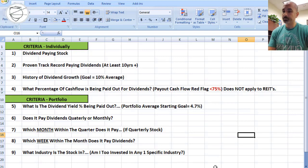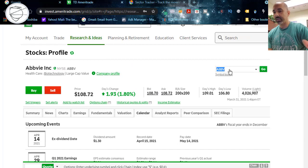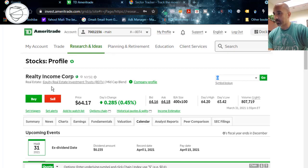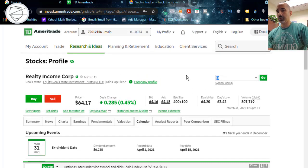The way you determine whether or not it's a REIT: again, stock symbol O, go here, Realty Income. It tells you right there. It's a REIT, R-E-I-T, Equity Real Estate Investment Trust. It's not a secret. Those tend to pay out the majority of their profits or their annual earnings.